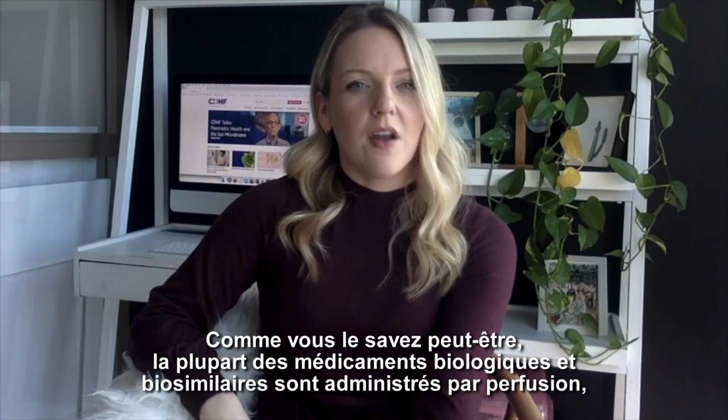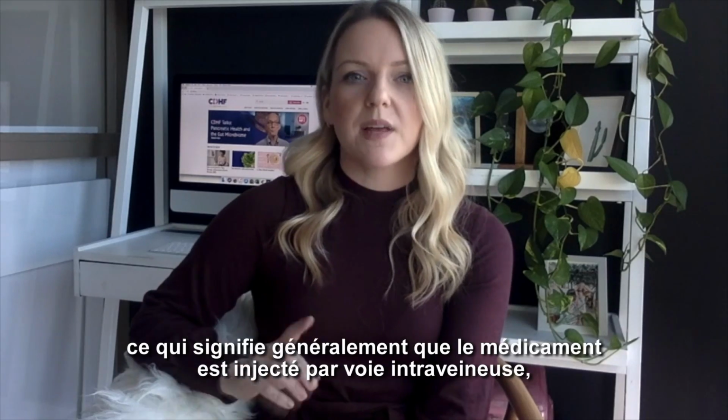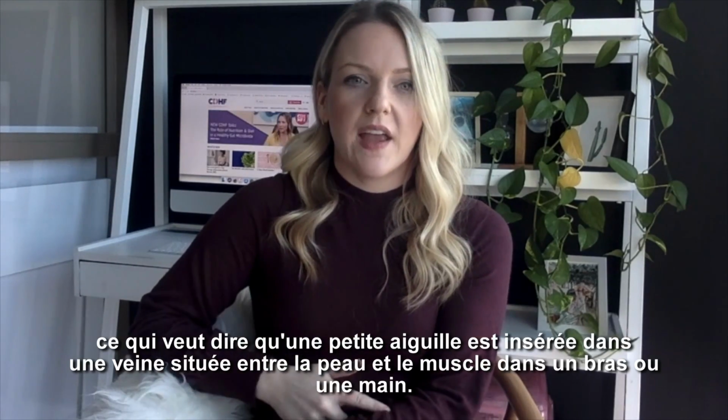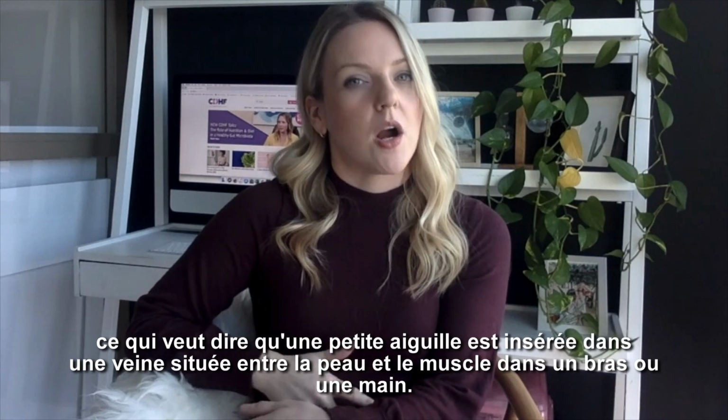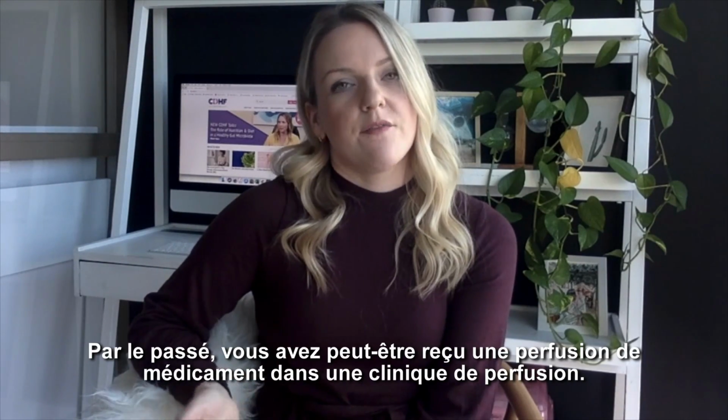As you may or may not know, most biologic and biosimilar drugs are administered by infusion, which typically means that the drug is given through an IV, where a short needle is inserted into a vein found in between the skin and muscle in the arm or the hand. In the past, you may have received a drug infusion at an infusion clinic.